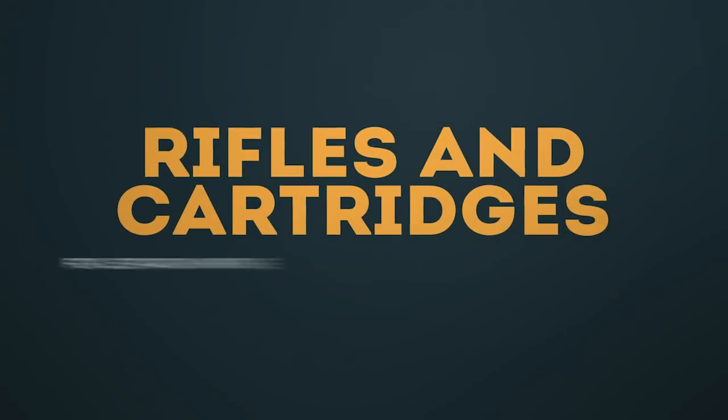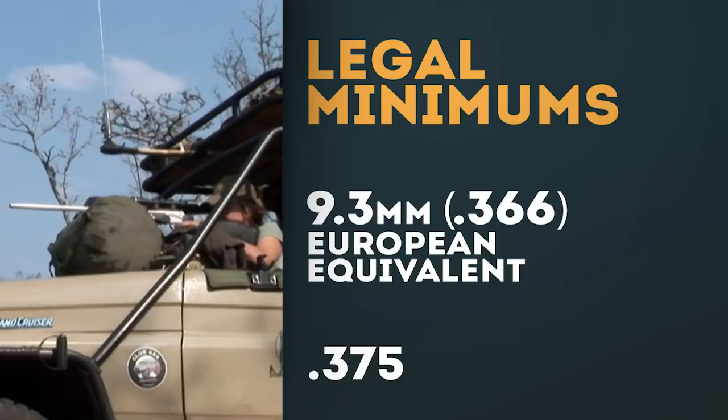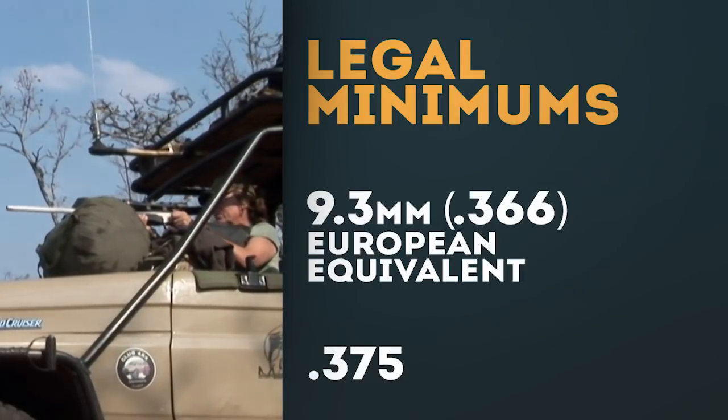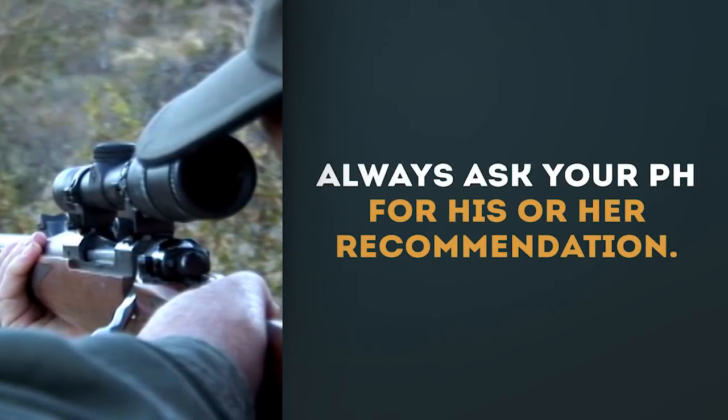Since the leopard is considered dangerous game, in some countries there's a legal minimum, and it's usually going to be either the European 9.3 millimeter or the 375. If a legal minimum exists, then absolutely it must be adhered to. Always ask your PH for his or her recommendation. Keep in mind, if you go against your PH's recommendation, you may have to listen to a really nasty "I told you so."